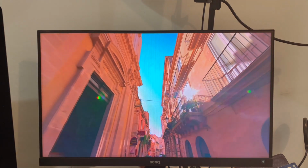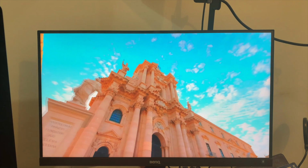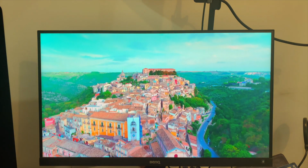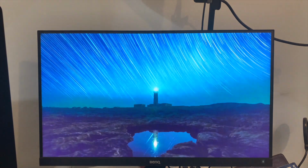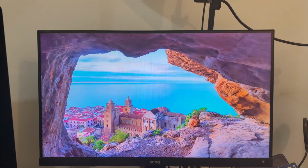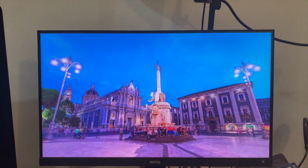Now, this is not a TV. It's a full HD, which means 1080p monitor. In case you haven't guessed it already, it's a 27-inch monitor. It's a 27-inch full HD monitor. In fact, this particular monitor has been with me for a little over 3 years. It's quite an old model, almost 4 years old. And this has been performing beautifully for over 3 years now.